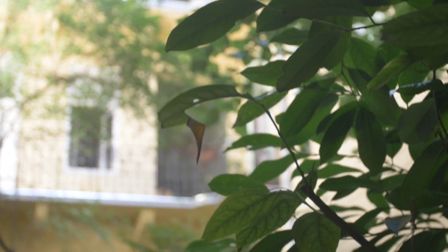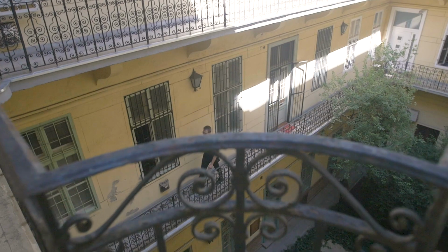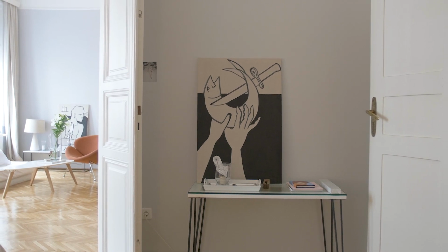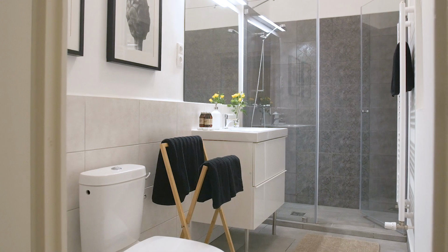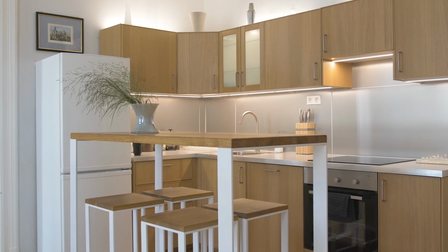We're on the second floor of a quaint and quiet building with a green courtyard in the heart of the South District. Measuring 100 square meters, the apartment consists of 3 bedrooms, 2 bathrooms with walk-in showers, a guest toilet, a pantry, and a living room with an American kitchen.